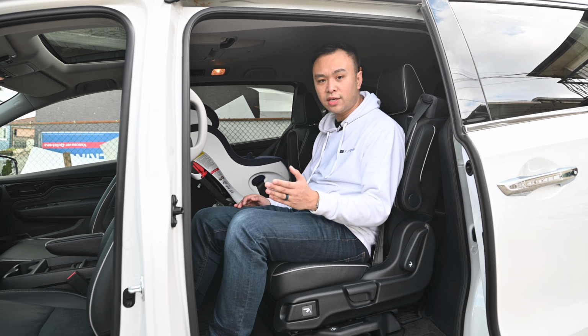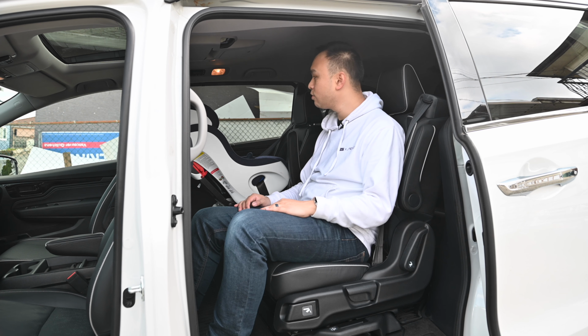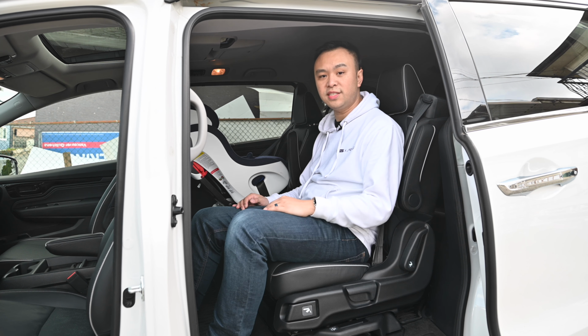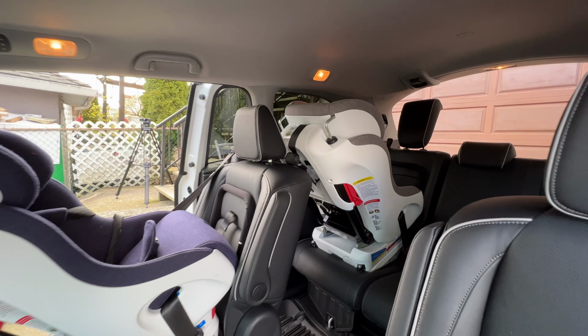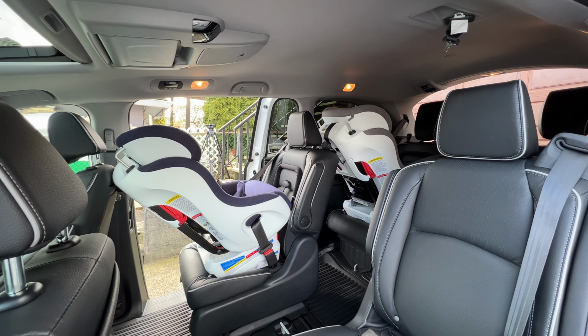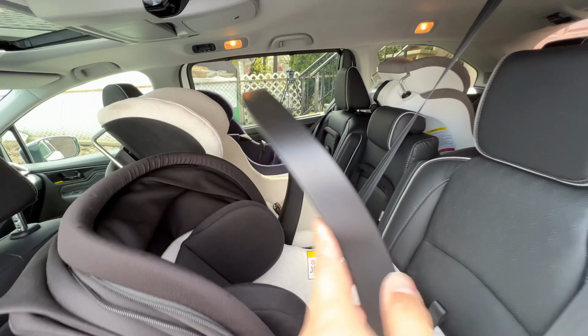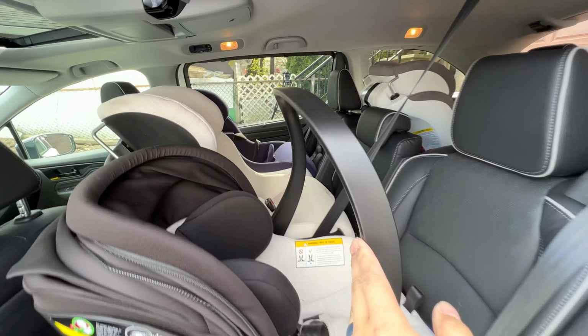Actually, speaking of child seats, I just want to let you know I am a child passenger safety technician, and I was able to put in quite a few child seats in here. I was able to install 2 rear-facing seats behind each other within the second and the third row. As you can see here, there's no problems with that. And if you want to fit 3 across in the middle, that's also not a problem.